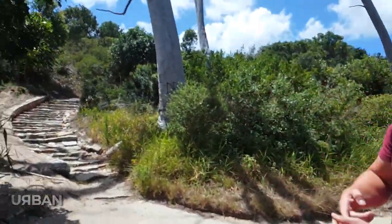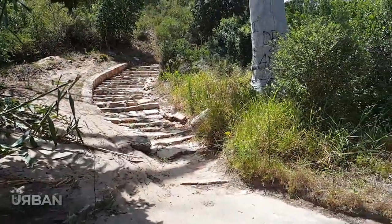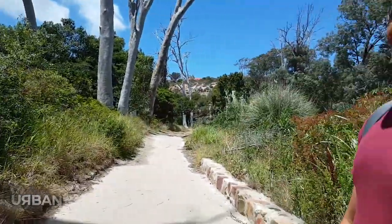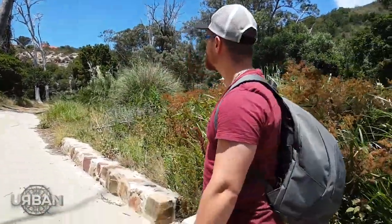Some steps. I think it goes up into... Well, this is old. These are old steps, into, eh? Into Mill Park, I think. These are still stone. Yeah, stone steps. It goes into the top neighbourhood. Okay. Mill Park.